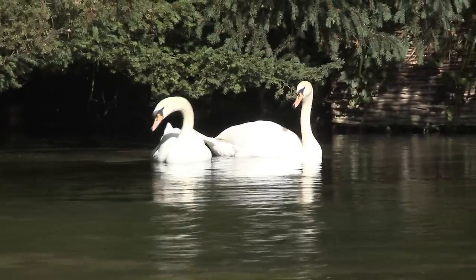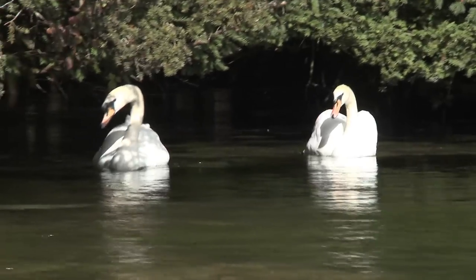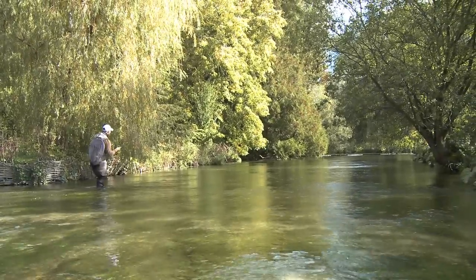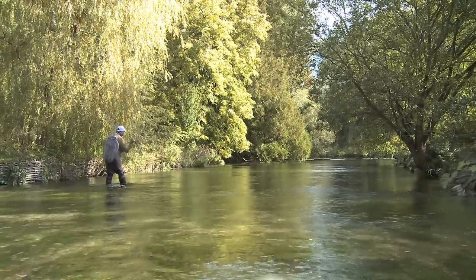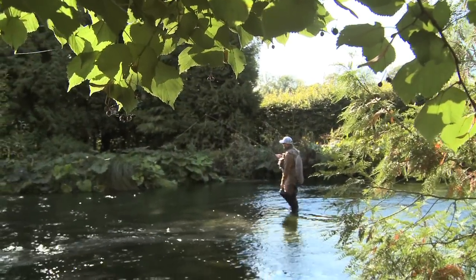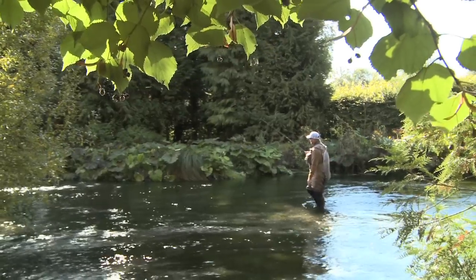About moving around the river, what's the advice? Move slowly, move quietly, and as you move up, see if you can see the gravel patches. Generally the fish will be in and around the gravel patches. I'm not saying that every fish will be there, but it's a good starting point.